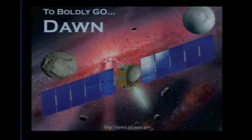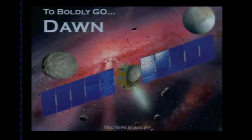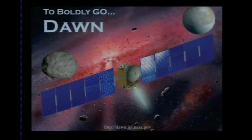The Dawn spacecraft has studied the second largest asteroid in the asteroid belt. It's called Vesta. We spent about a year there. And now we're on our way to the largest body in the main asteroid belt, which is a dwarf planet called Ceres, which is on the upper right corner. And about this time next year, we will be on approach to our first science orbit there.